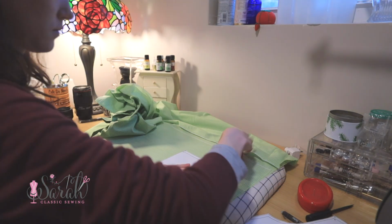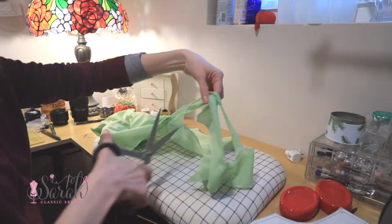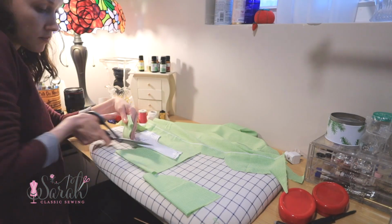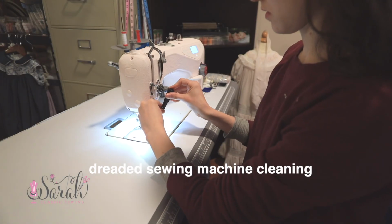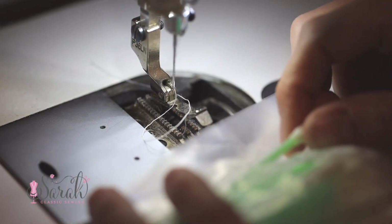Let's get to ironing, cutting out 2 of the fronts on the folds as well as 2 on the backs on the fold. And before we begin, let's tackle something I've been putting off. The dreaded sewing machine cleaning. It's really not that bad of a process. It definitely needs to get done.